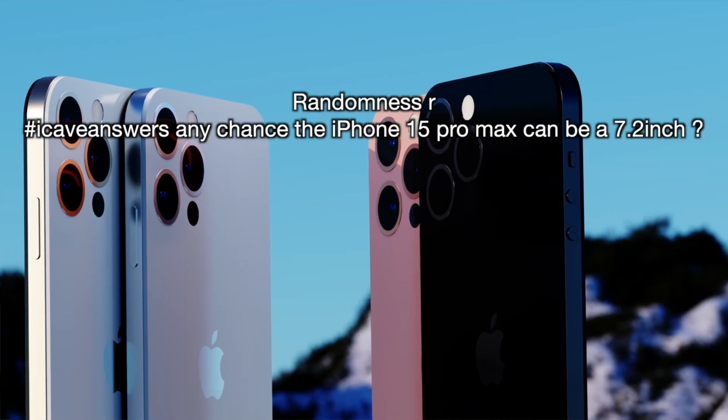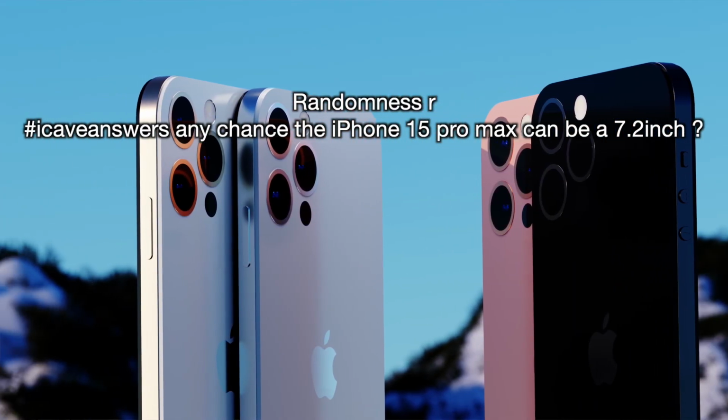Randomness R asks, iCave answers, any chance of iPhone 15 Pro Max being 7.2 inches? Yeah, there's a chance, I just don't know why they would. It won't fit in anyone's pockets.